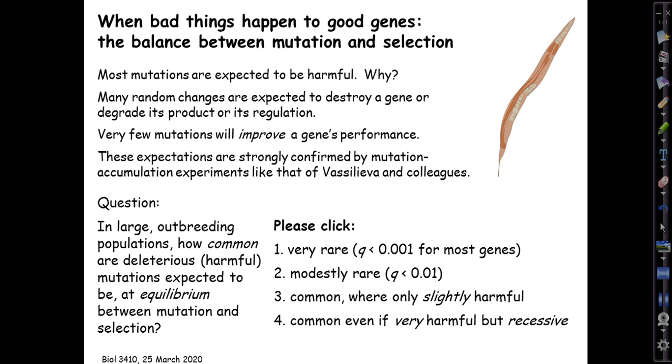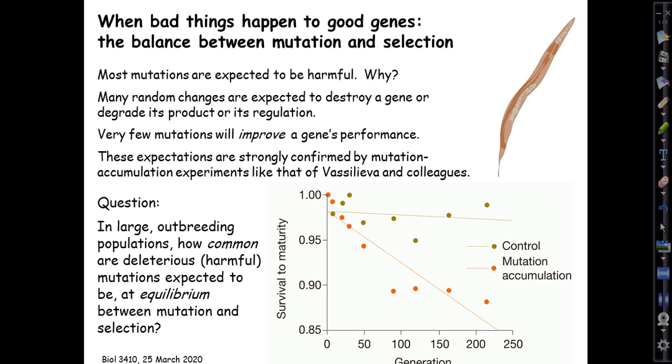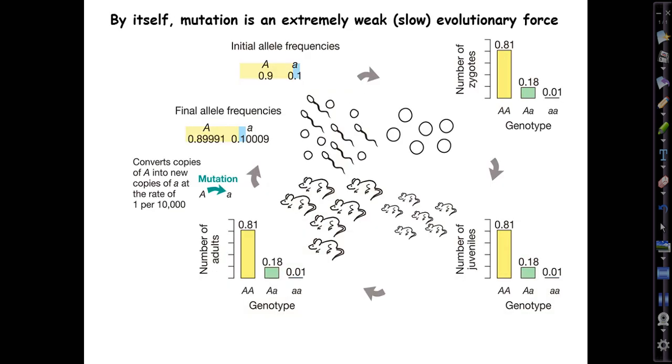Now, we had a clicker question on this last year. People were given the choices very rare, modestly rare, common if they're only slightly harmful, common even if they're very harmful but recessive. You might think about which of those you would click. This is actually a tricky question. It's not as simple as you might imagine, but we'll move on now to focus on the slowness, or if you like, weakness of mutation as an evolutionary force.